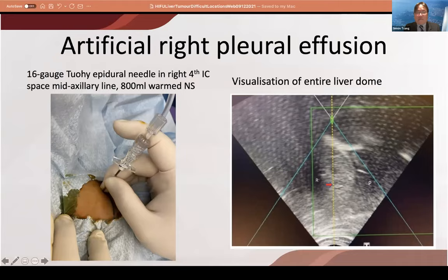And that would allow for the lung tissue on the right side to be displaced, and that would allow you to visualize the entire diaphragm and see the entire dome of the liver very clearly, as you can see here.